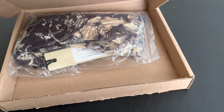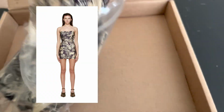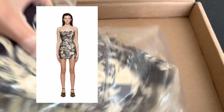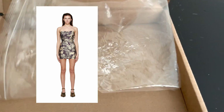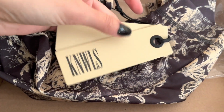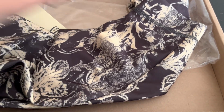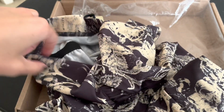I ordered this dress on the last day of the Essence sale, and it just came. I'll put a picture of the website image on it, but it's basically this little tube dress, and it's by the brand Knowles London. They used to go by Charlotte Knowles. So I'm so excited. I've always wanted to own a piece from this label, and I think this will be so fun to style. I'm gonna do a try on.